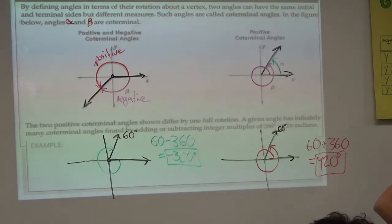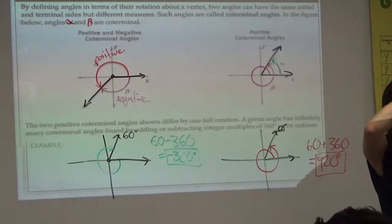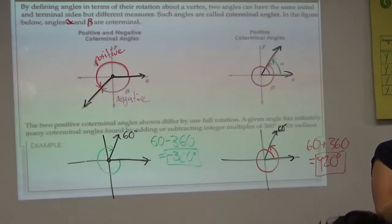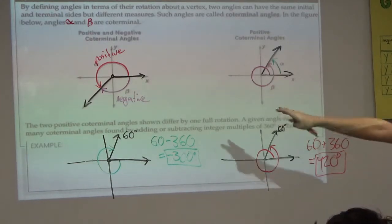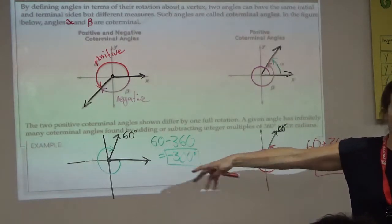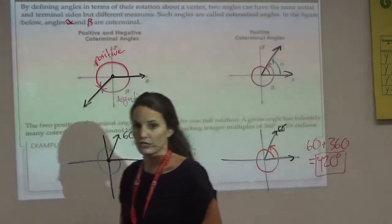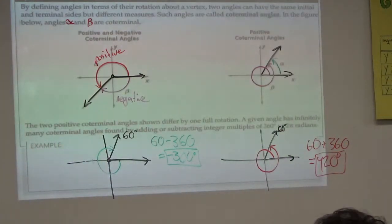Happy? So the key idea is I'm going to add full circles, or I could subtract full circles, and I'll end up in the same spot. So I'm adding 360 or subtracting, or we're going to talk about what that means with radians. And again, we just added one 360 or took away one 360, but I could technically add any multiple of 360. I could go around multiple times.